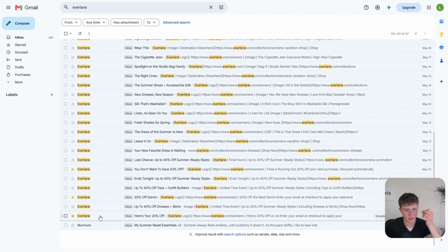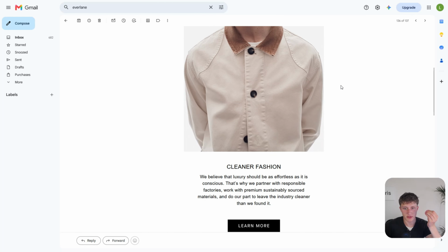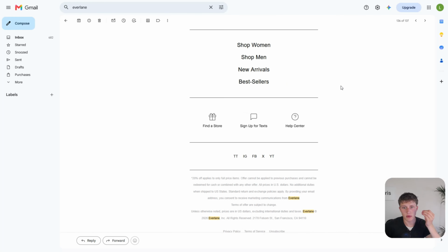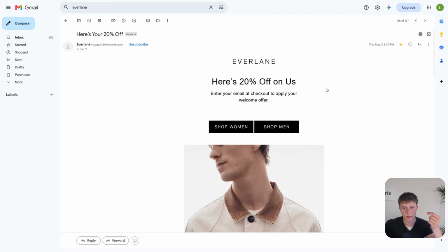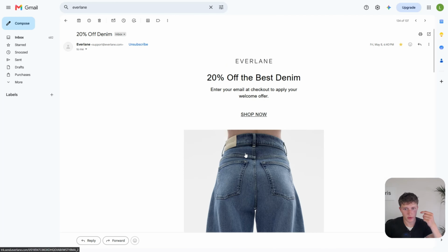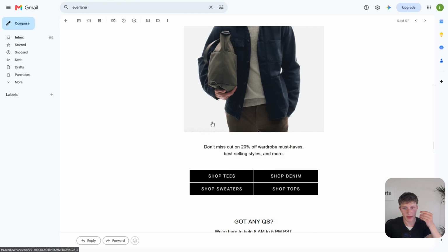So this is the first email they sent me. This is basically the first welcome email, and they're immediately offering 20% off. I don't want to go too much into detail into the actual email because we're going to do that after this one. But just to give you a quick overview, those are the 3 emails. This was the second email, and right here you have the third email.